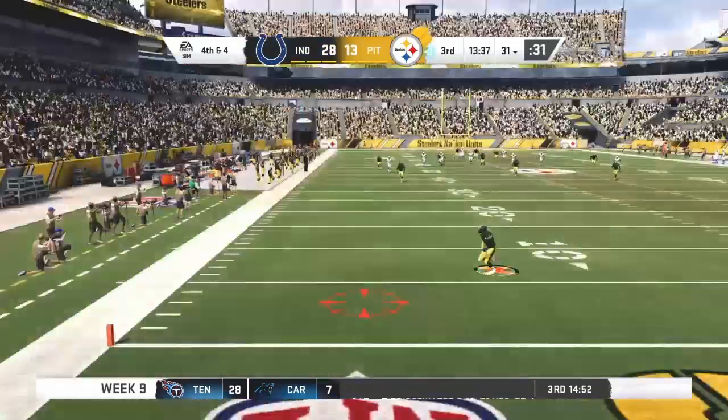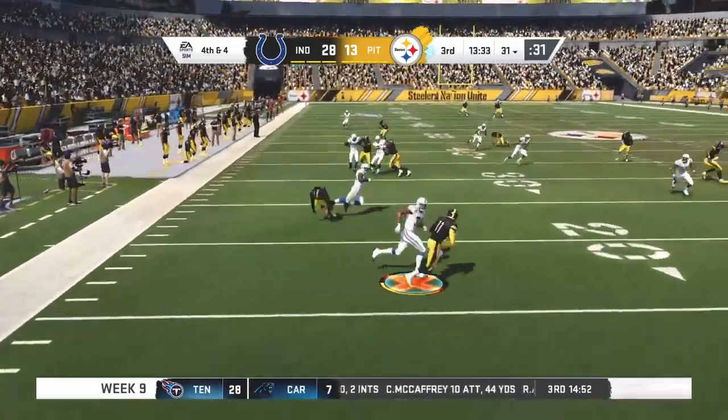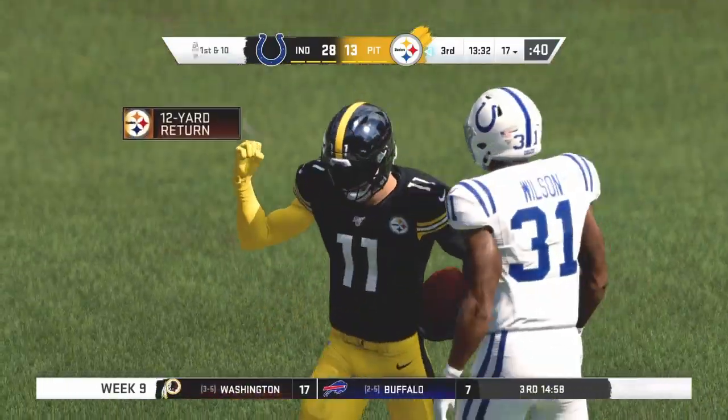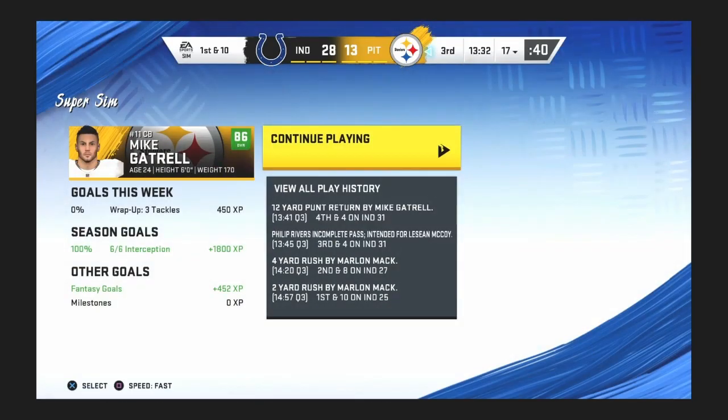He steps into this one, and this is a rocket. And he'll go ahead and field this at the 5. 12 yards on the return that time. And the Steelers will go on offense here, 1st and 10.